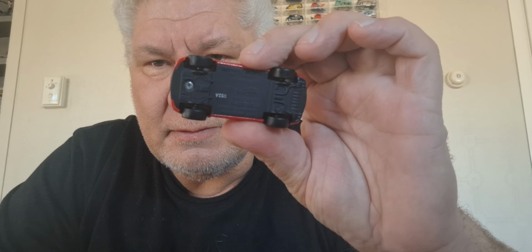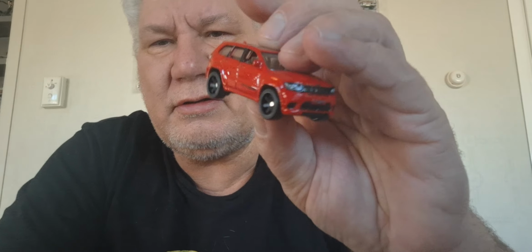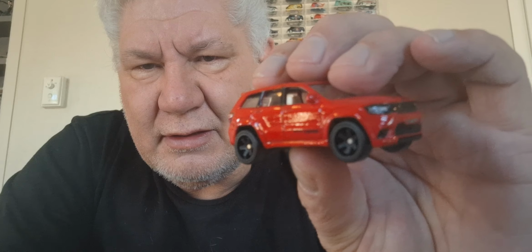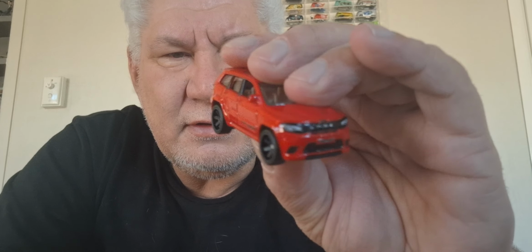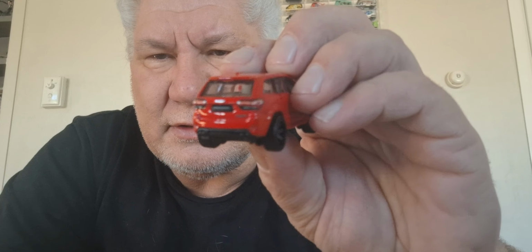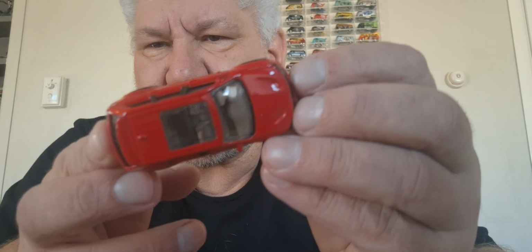Alright, Jeep Grand Cherokee. There it goes, folks. Metal base, rubber wheels. The black wheels look good actually with the red. The red actually looks really good, nicely detailed on the front and pretty nicely detailed on the back too. Other than that, she's pretty plain Jane. You can see inside the cockpit with that roof.